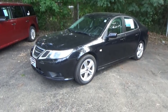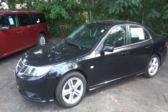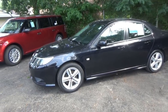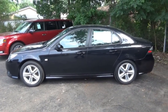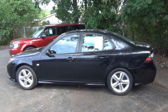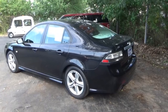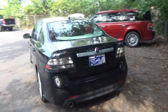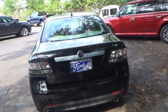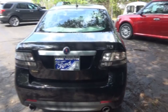This is a 2010 Saab 9-3 with 129,000 miles on it. It's kind of rough in some spots, but for the most part, the Saab is in really good condition for its mileage. I apologize for the wind. Anyway, this is also the XWD version.